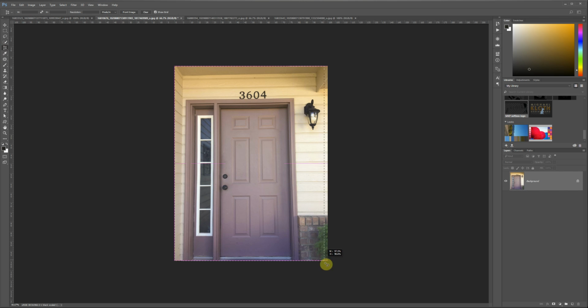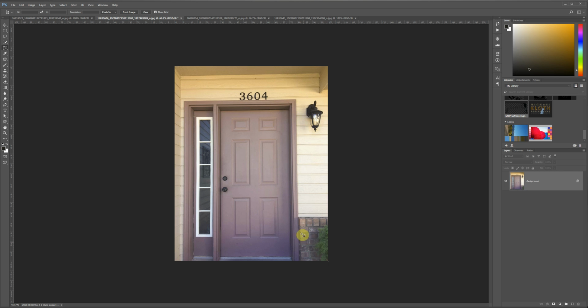And if we go ahead and just draw around it, now what we do is we take these corners and we bring them in a little bit so that the edge of the frame is parallel with the edge of the door. And we do the same thing on here, somewhere along that line. And click OK, and then you can see how it really straightens up those lines. Little details like that go a long way towards making the images look fully polished.